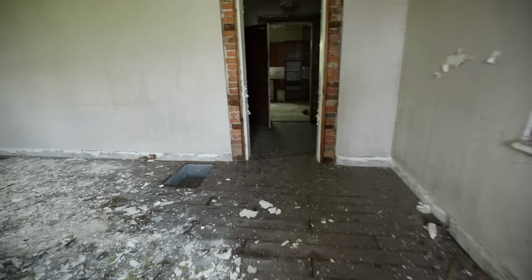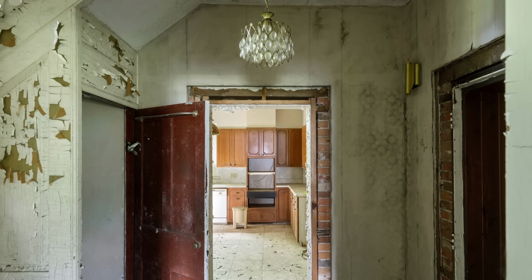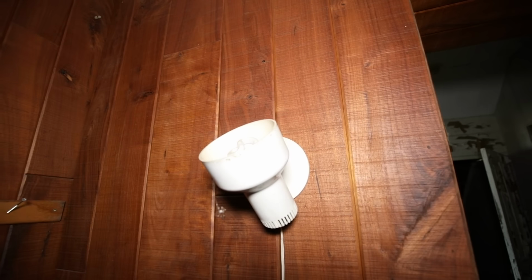Yeah, this is laminate flooring, unfortunately. Wonder if there's some original wood. Okay, so yeah, there's a lot to cover here, so let's get moving. So we haven't really gotten anywhere so far. Oh, this is nice, the wood panels in here. And these tiles I think are 50s, because I've seen them before and I know when they were put in.